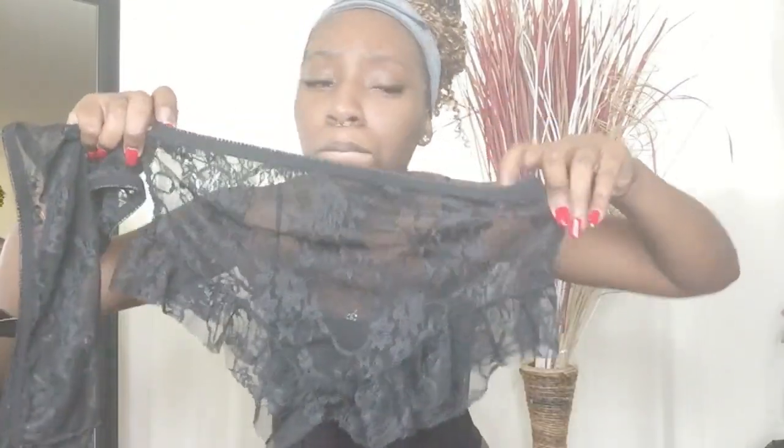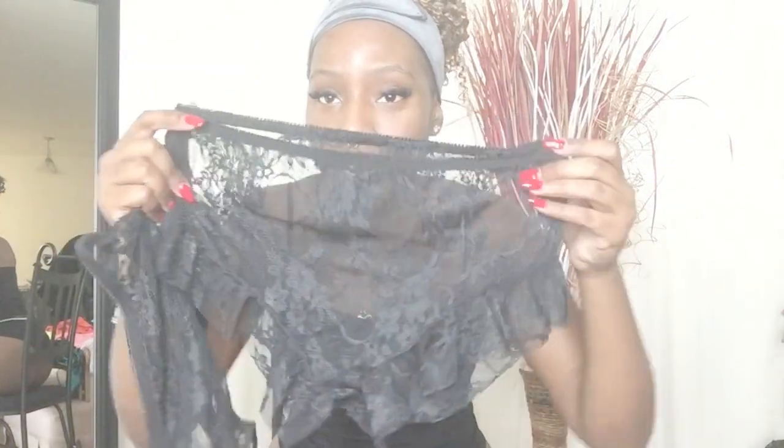This is supposed to be a shorts. It kind of looks like a big bingo dress. I mean, sorry. Okay, English. Kind of looks like these big granny panties, but it actually fits really nice.